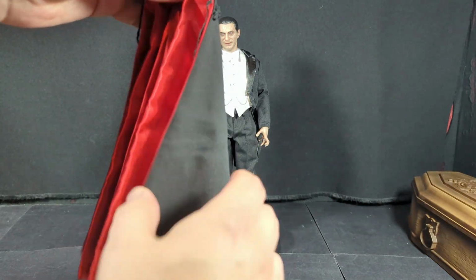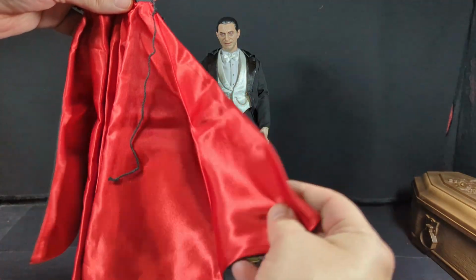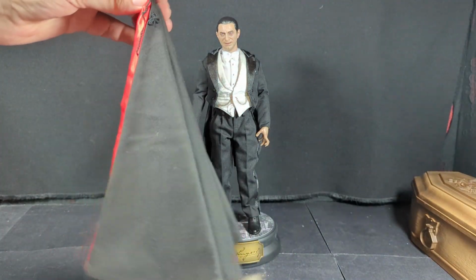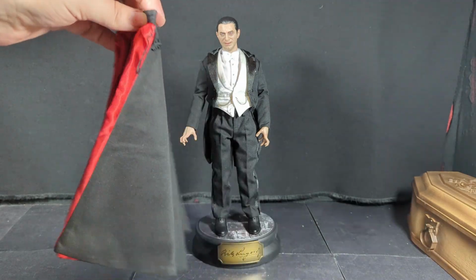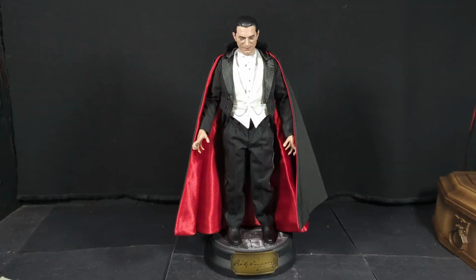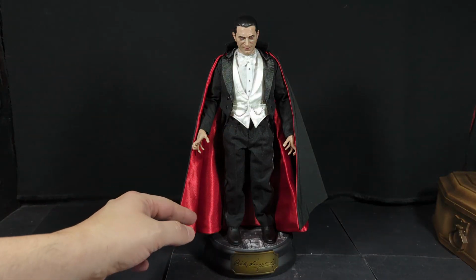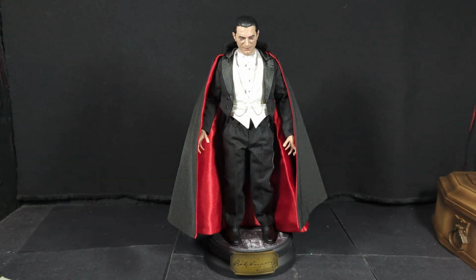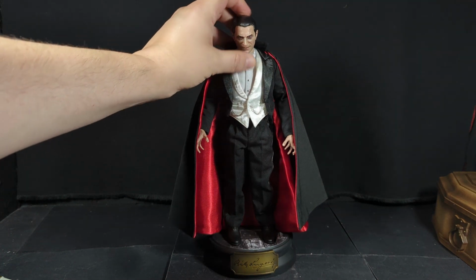Oh, and this cape is really nice to the touch. Very nice material. Very drapey in a good way. Yeah. Reminds me of the Hot Toys Darth Vader cape. So there he is with his cape on. And now he looks so much better. It looks really cool. Yeah. He's a scary looking guy.